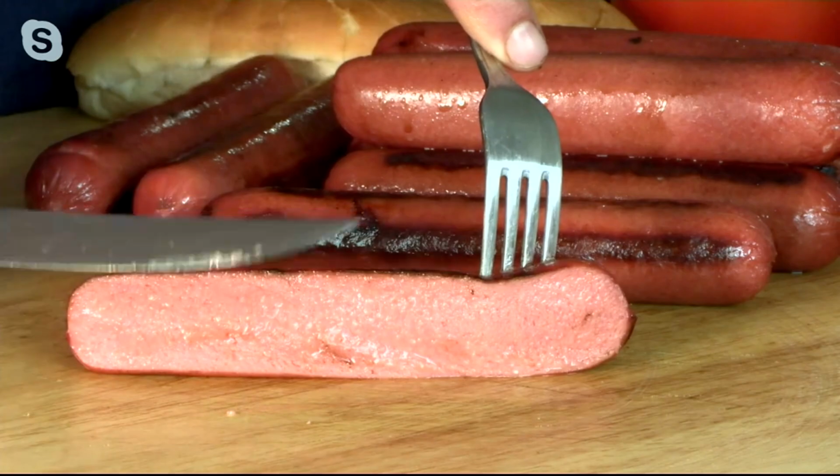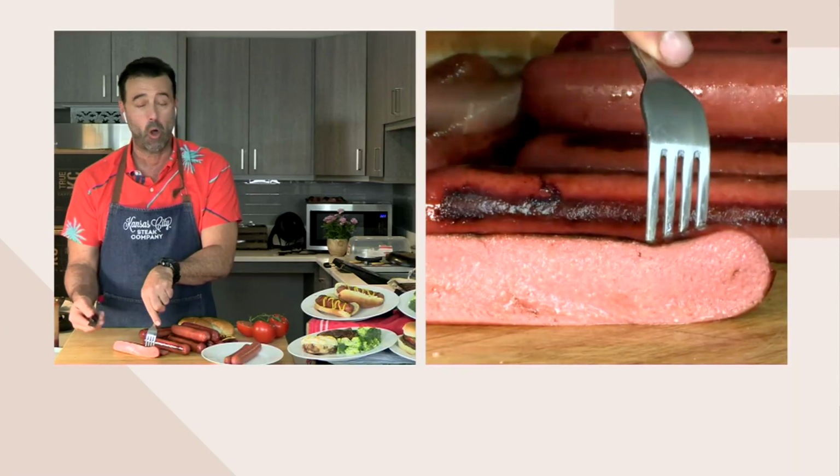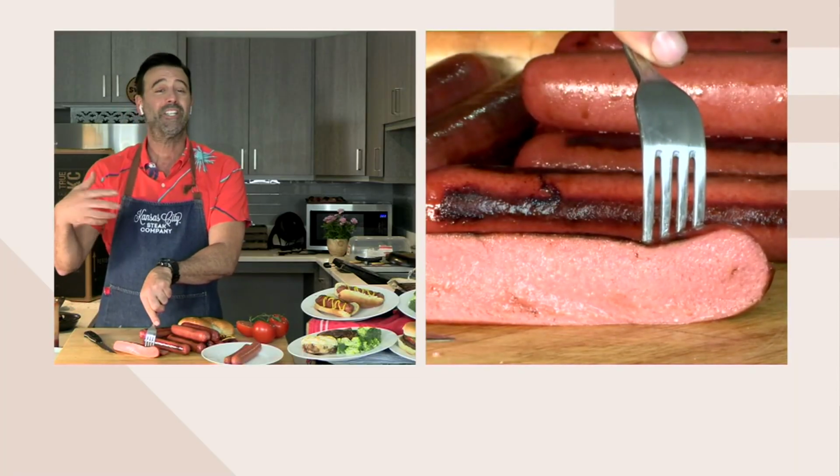And again, people eat hot dogs for various reasons. They're at the ball game, they're at a barbecue. It smells of summer, right? I get it. But if you're going to do it right, do it with this dog, because people will go bananas. And again, these are those kind of dogs where you can char them really, really well.